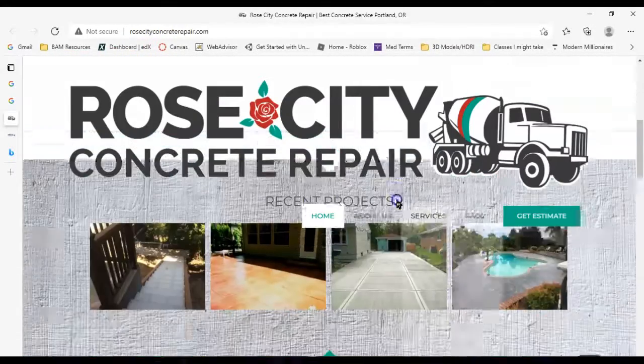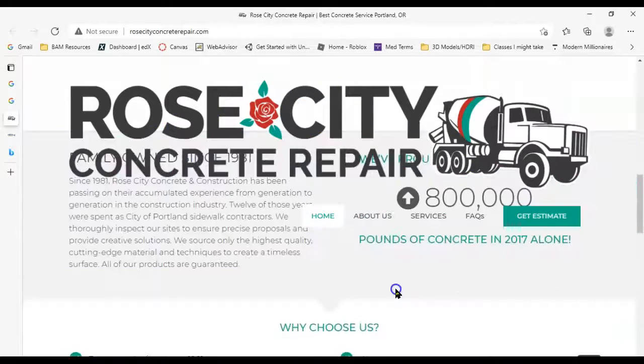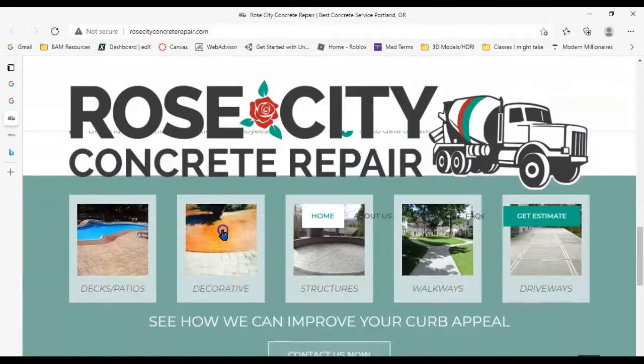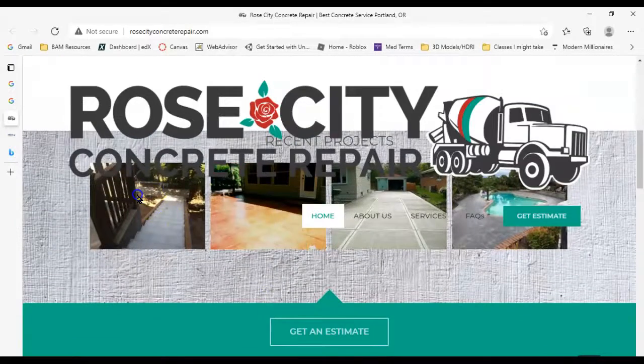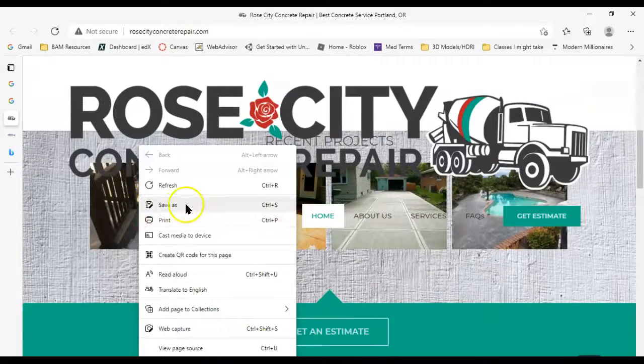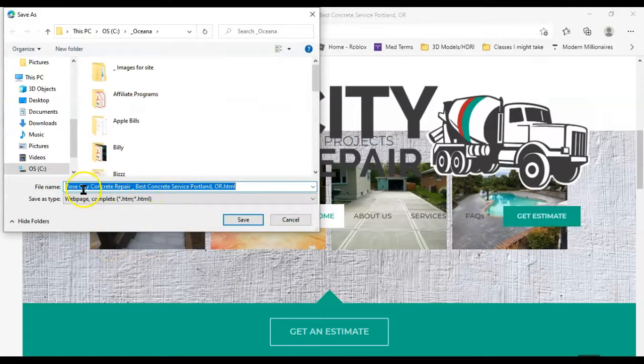Okay, and then this is just horrible. Whatever's going on here where it's blocking the page, I don't know why they're doing that. And then also you want to make sure, like if I right click on one of these images and click Save As, I can see what it was saved as. And Google does use this information to rank you. So it says Best Concrete Service, Portland, Oregon. So they've done actually fairly good with this.